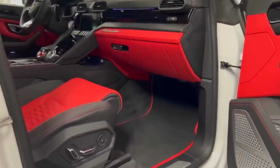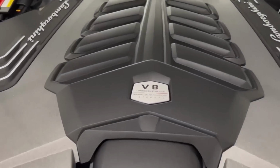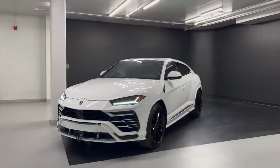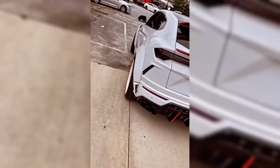It is no surprise, as the Urus is one of the fastest and most stylish SUVs that money can buy. Despite not being a small body ride, it still tops out at 190 miles an hour. It reaches 60 in only 3.3 seconds, making it a perfect vehicle for Lil Baby's rap lifestyle.